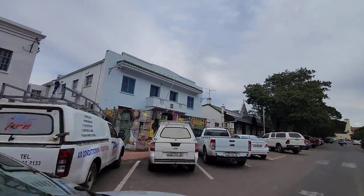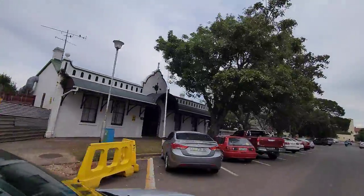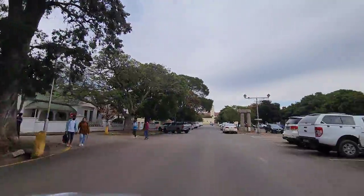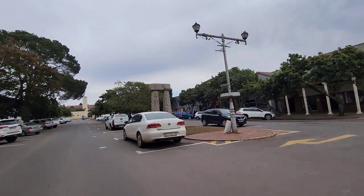South African Library for the Blind. We haven't seen that before. There are incredible buildings here. It's a memorial, 1820. I think it's for the 1820 settlers. Yes, it is. Oh, there's parking right here.